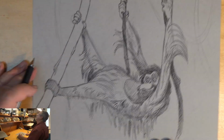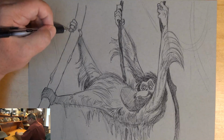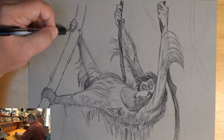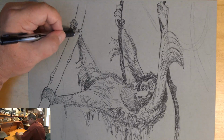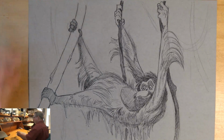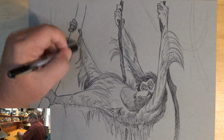So, here's our orangutan. Next year, Disney Animated Studios is going to do Raya and the Last Dragon, which is inspired by the cultures of Southeast Asia. Oh, cool. Very cool.